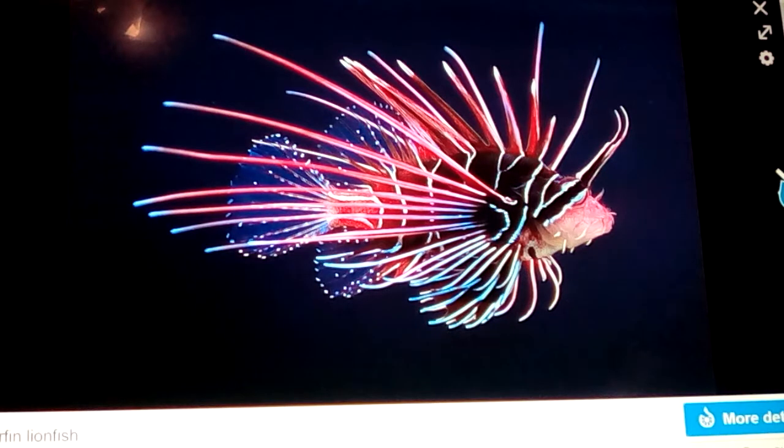Now, this is a guy sometimes called a clearfin lionfish, but this is the radiata lionfish. And if you look at that face, he's got that Sphaeramia antennata type thing going on, doesn't he? But then it carries on all the way through the body. He's also talked about as being a bar-tailed lionfish and so on.